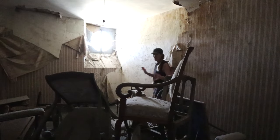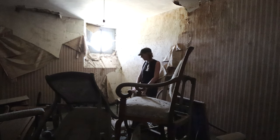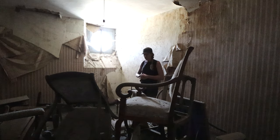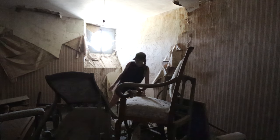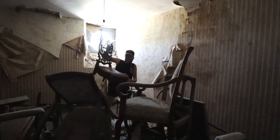This is a wonderful room. This is our chair room. We've already gone through this room multiple times. A lot of the chairs that were too degraded to keep or didn't have any real historical significance, we've already cleaned up. But there's some really cute items in here. I don't know if you can see this lovely prayer chair.